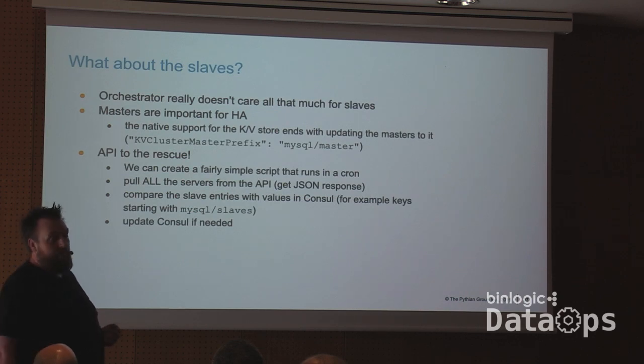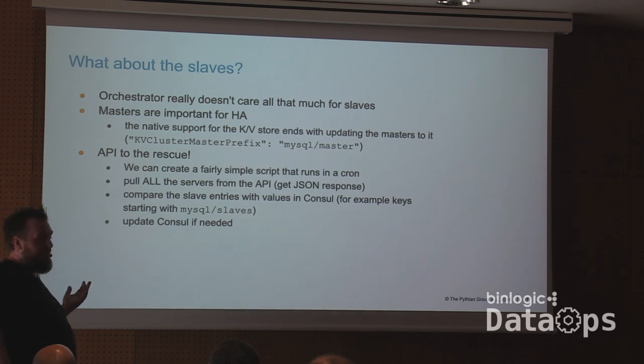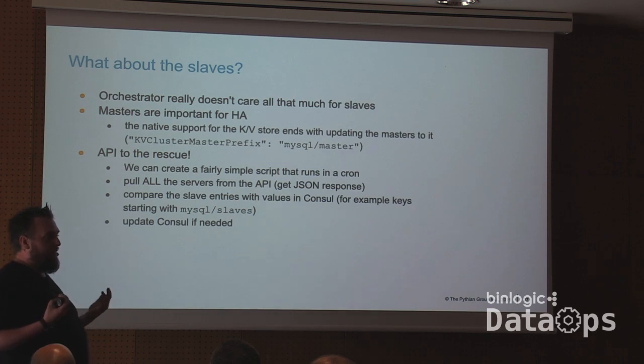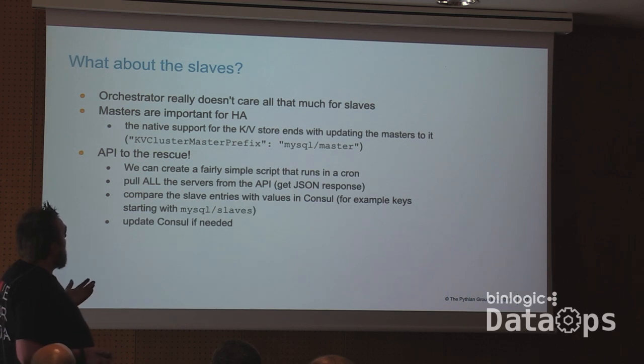But what about slaves? Orchestrator cares about masters. Orchestrator doesn't really care about slaves. They are there, and Orchestrator will poll them, but it will not publish them anywhere. It will not do anything there. So therefore, we have the API.